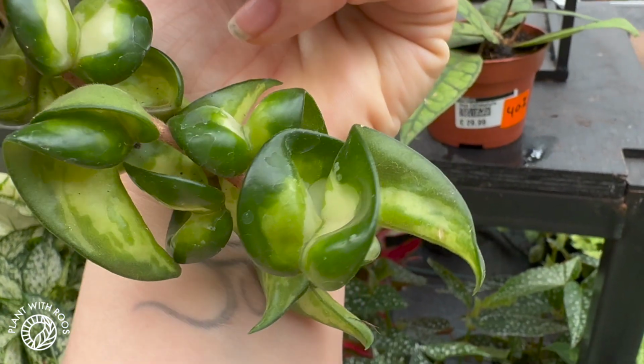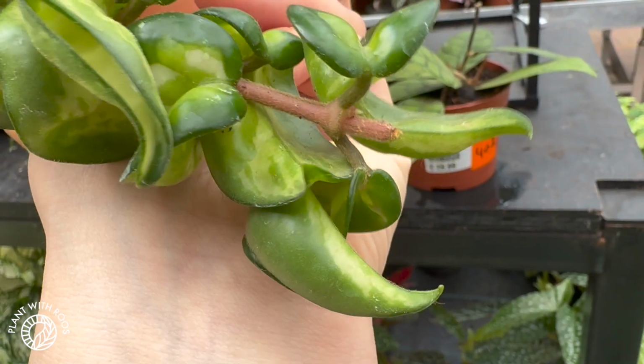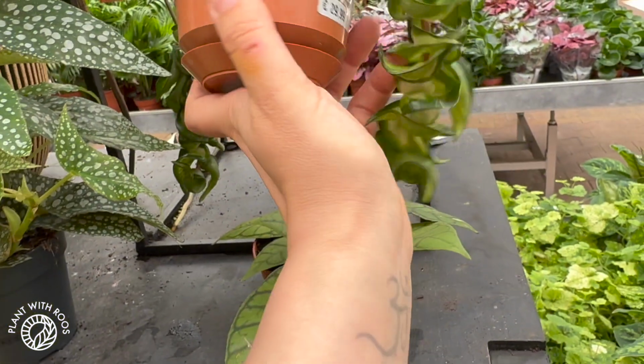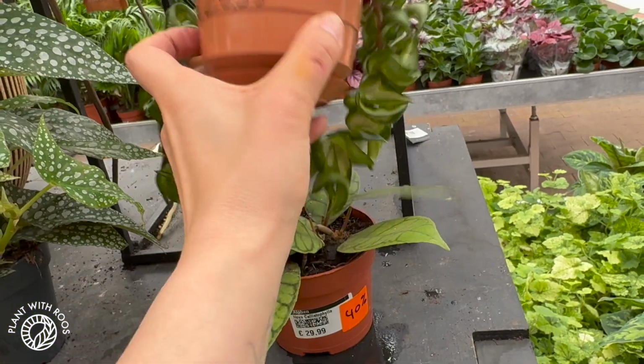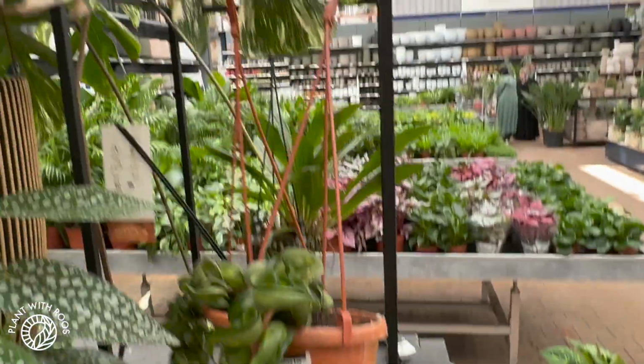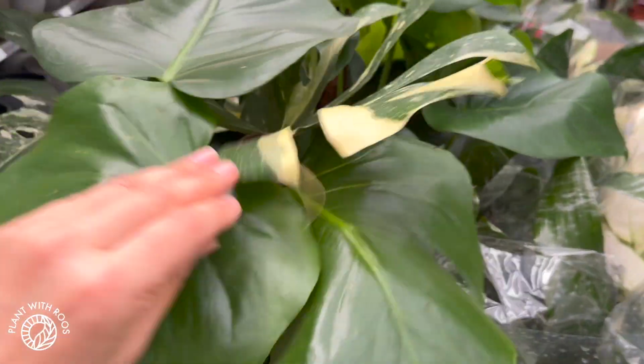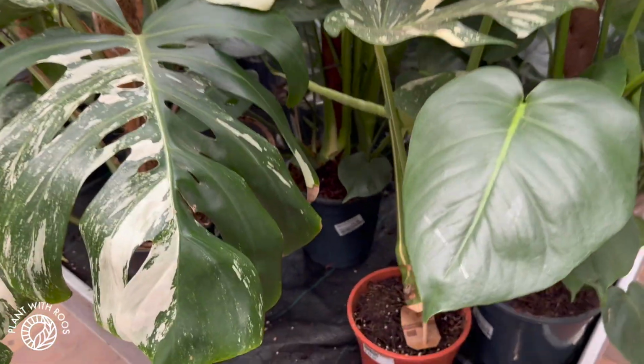I used to grow this one. It is so beautiful, but it can also be very slow, and I struggled. I had no patience for it. Wait, we're gonna hang it like this so that people actually see the plant. Behind here are some variegated Thai constellations.